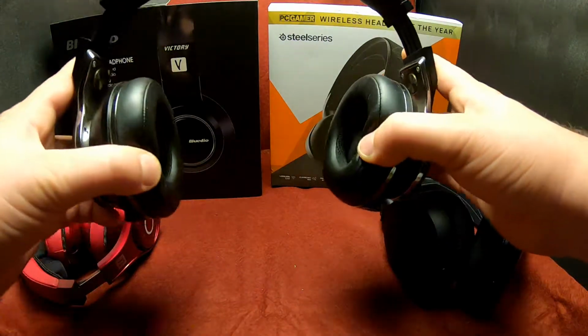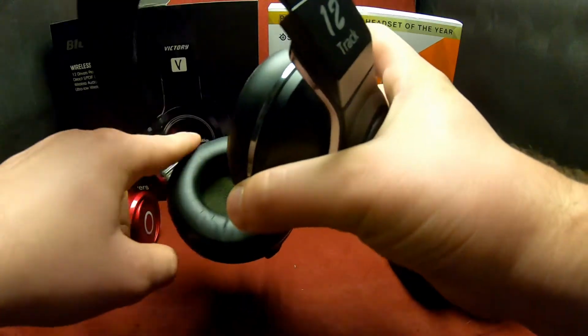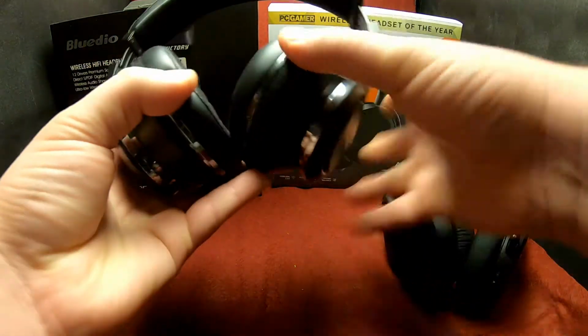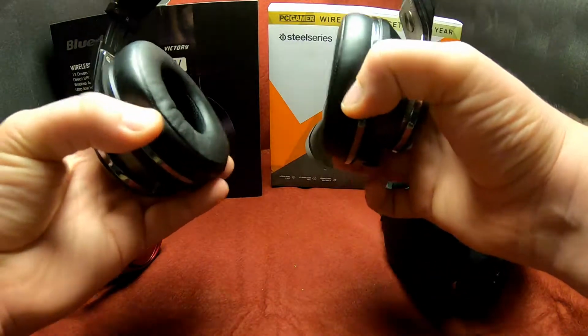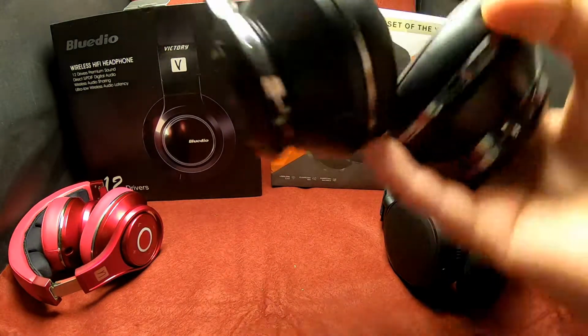So if you have a bigger head, they fit better. The ear cup is circular instead of oval. So these ones have an oval ear band or ear cup, and these ones are circle. I like the oval better than the circle, but that's all preference.